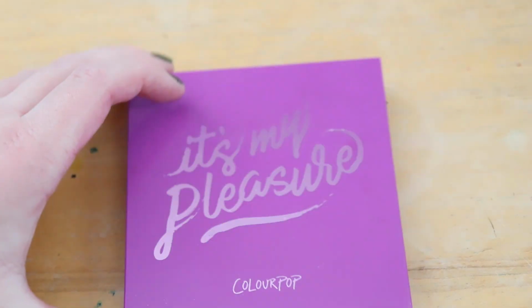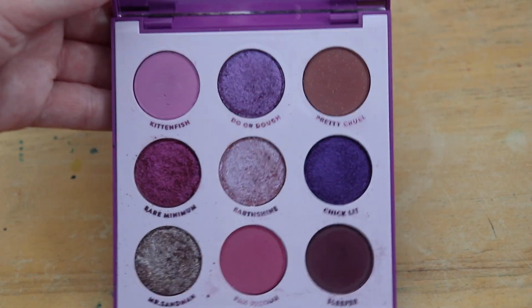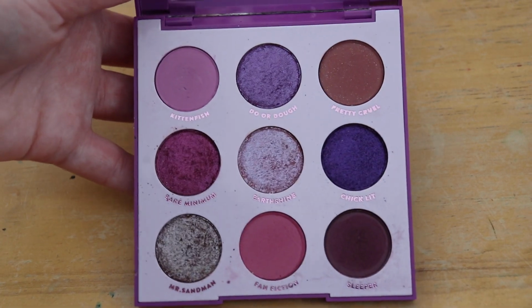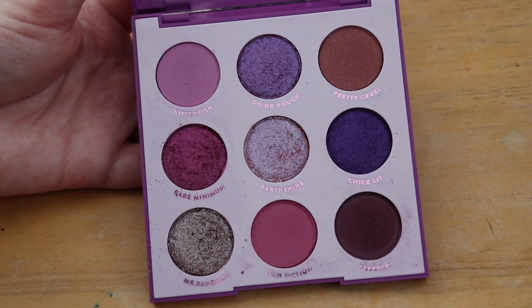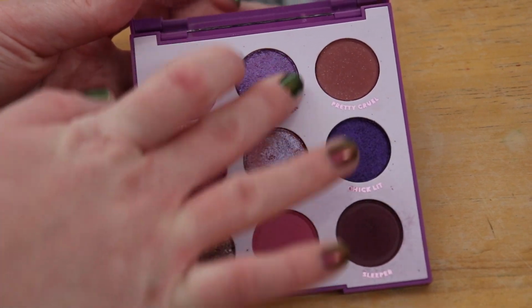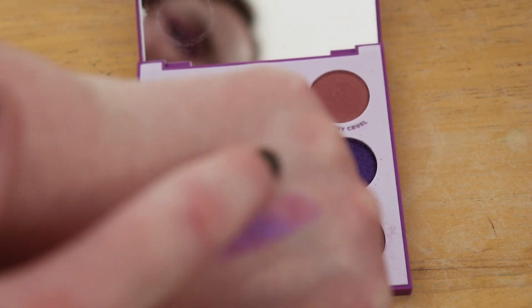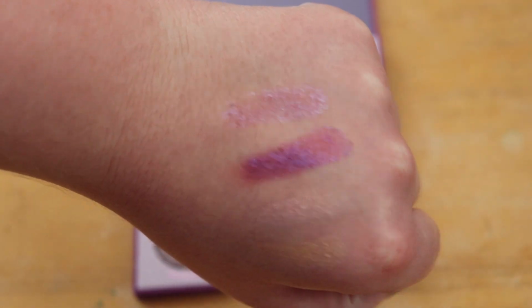This is another one of my more recent purchases. This is the Colourpop It's My Pleasure palette, and this is a purple palette. As I said earlier, I love purples, and this also has a few pinks. I really like all of the shades in this palette, and I would recommend it. It's only $12, and I'll swatch a couple of my current favorite shades. They're just so pigmented and good for the price. You can create quite a few looks with this as well.